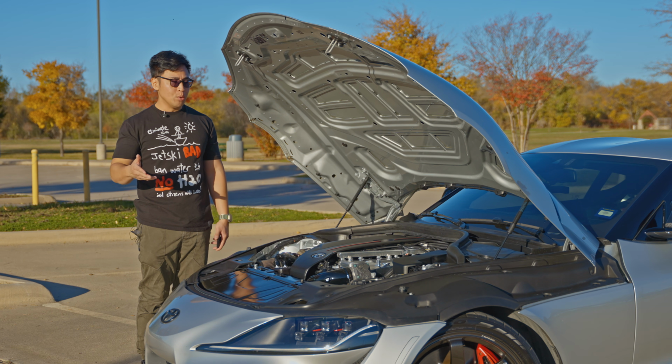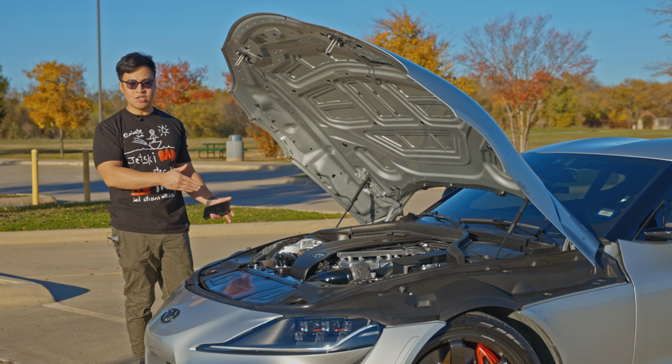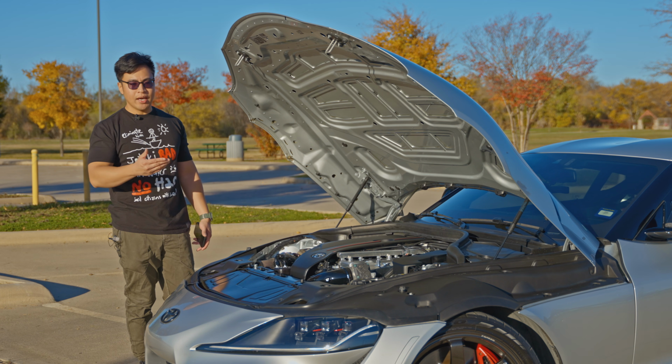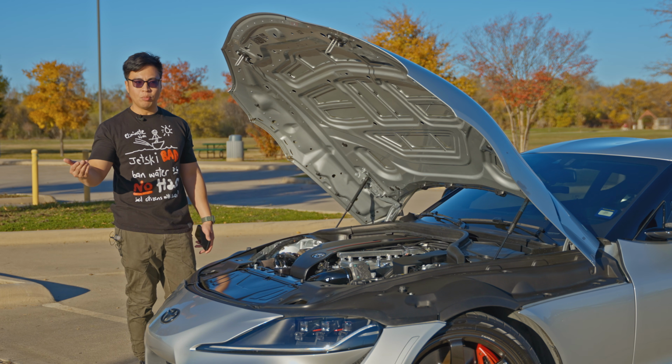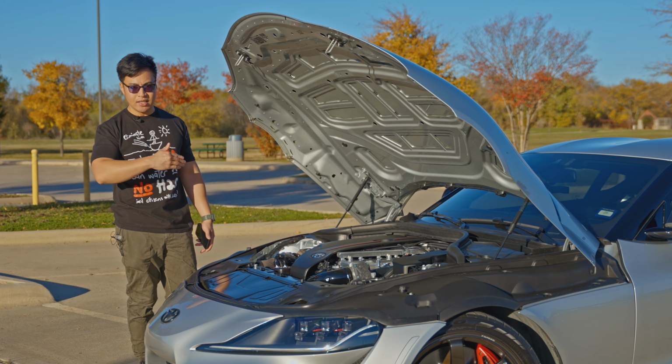Also, it's your lowest cost entry, of course. You'll see the comparison between a stock location aftermarket turbo and the top mount routes. The top mount is definitely more pricey, but hey, you'll see the benefits and the cons for that, and I'll go over that in the next section.